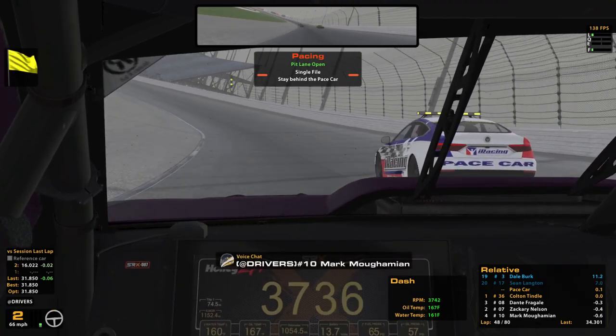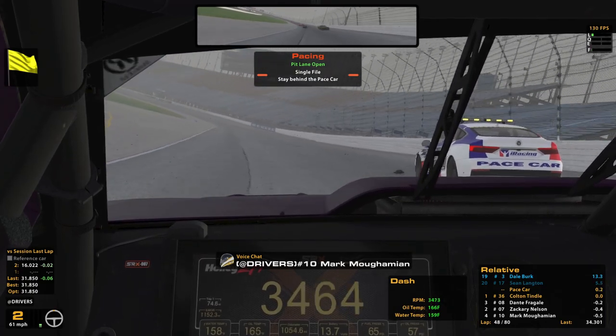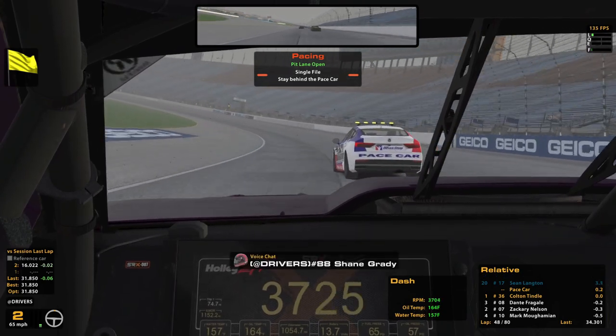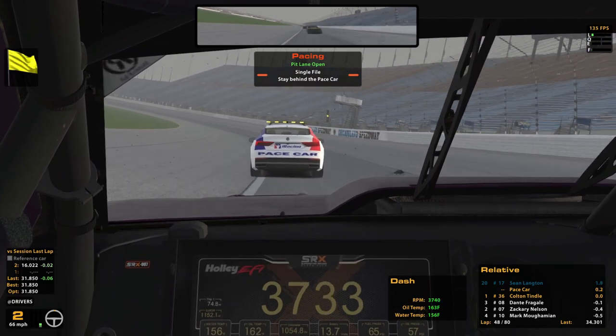Yeah, it got pretty chaotic. Some checkups, some door on the wall and everything. It was getting chaotic. I just need to keep as much track position as I can, so that whenever we get enough of a run, and then everyone takes their final set of tires, I'm going in with them as well.